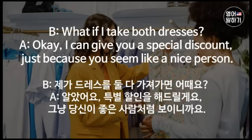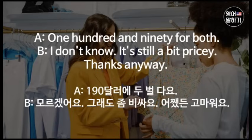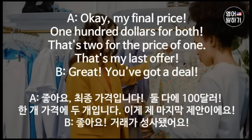What if I take both dresses? Okay, I can give you a special discount just because you seem like a nice person. $190 for both. I don't know. Still a bit pricey. Thanks anyway. Okay, my final price, $100 for both. That's two for the price of one, and that's my last offer. Great! You got a deal.